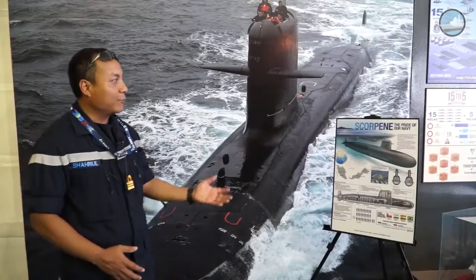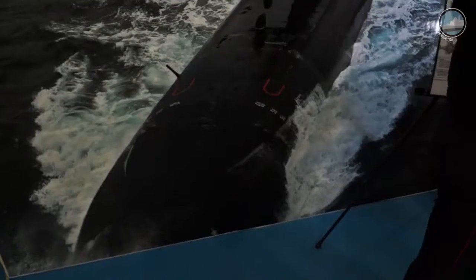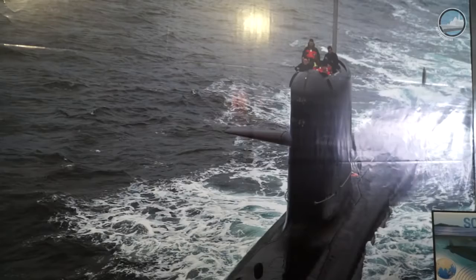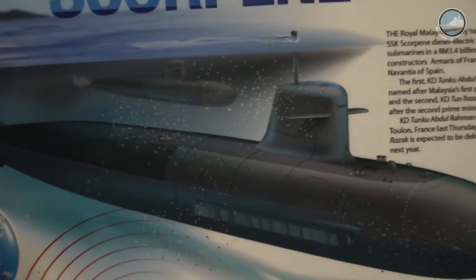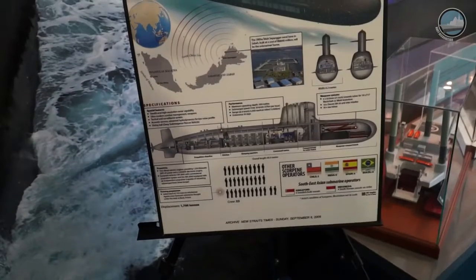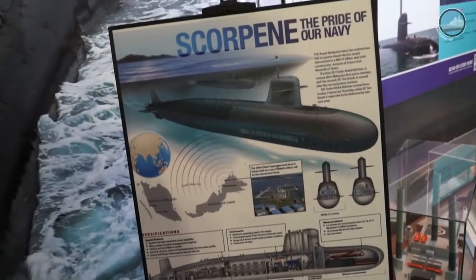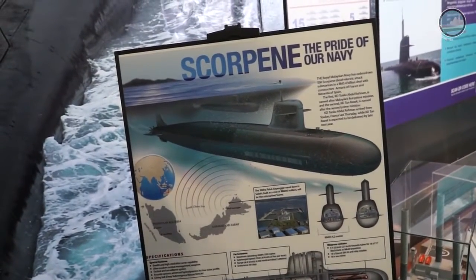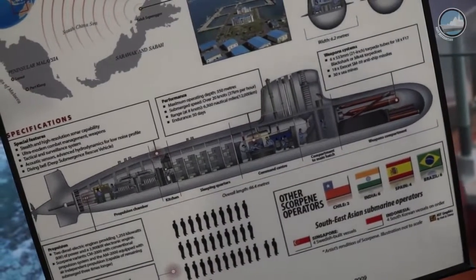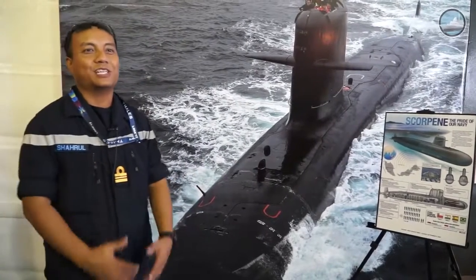Now we come to the underwater section, where we focus more on our submarine force, where currently we have 2 Scorpion submarines constructed by France and Spain. This is a very good submarine. It has very good sensors, and we have been operating this submarine since 2009. We have conducted numerous exercises with local forces as well as foreign navies. This is the flagship and pride of the Royal Malaysian Navy.